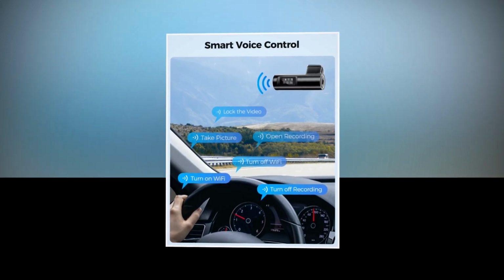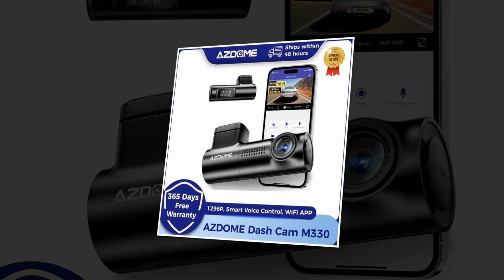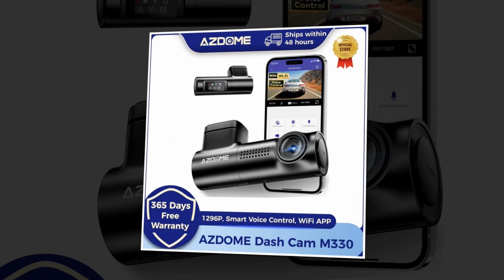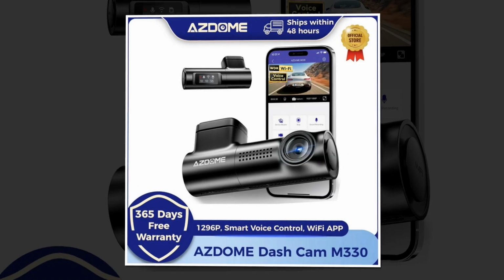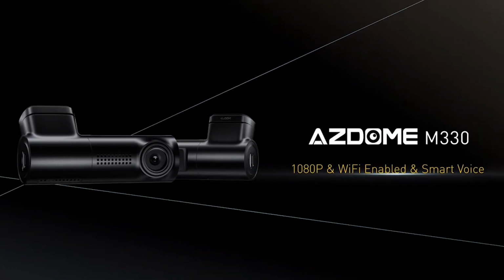From road trips to daily commutes, this AZDOME M330 has got you covered. It's not just a camera, it's your personal black box, safeguarding your journey no matter where life takes you. Don't leave your safety to chance. Choose this AZDOME M330 Dash Cam, your trusted partner on the road.